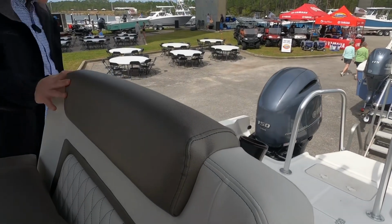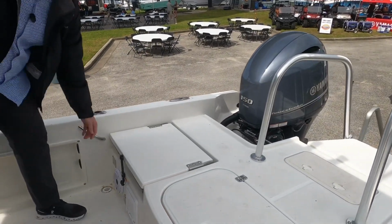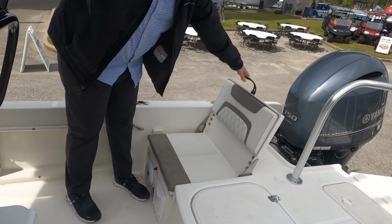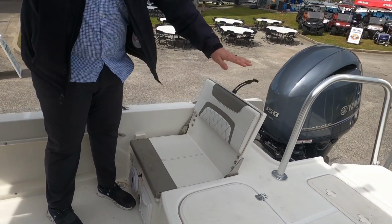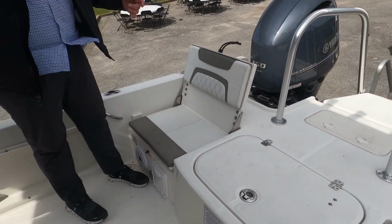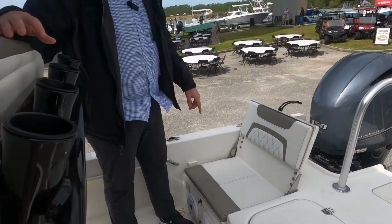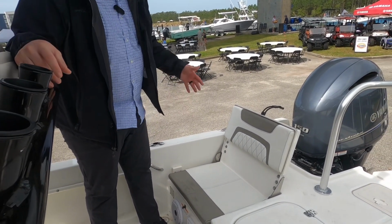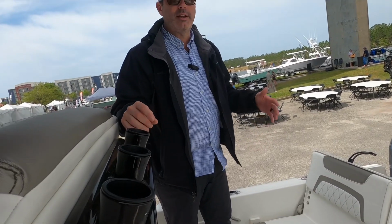All of our cushions here that you see on this boat are standard and how they come outfitted. At the transom, you transform from a casting platform when these aft seats are laid down to two very large, oversized aft seats. I always like to show people we've had some weather, so it's a little wet. I'm not going to sit down on this at the moment, but they're really wide and they're really comfortable.